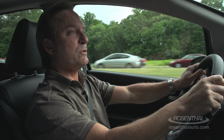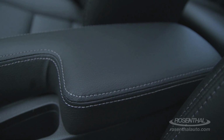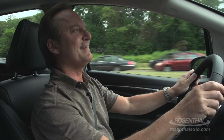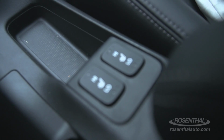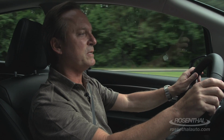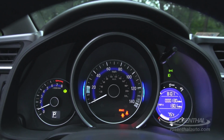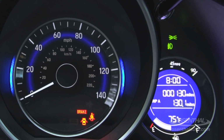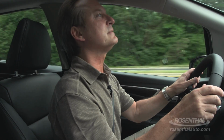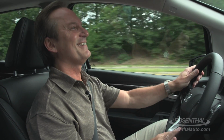Now, you also have available leather seating, which is very nice and supportive, feels great, plus leather steering wheel and the heated front seats, which are great. And the interior layout is extremely nice. You have a very large speedometer dead center, and your tach, and of course your LED readouts along the way. That is very easy to deal with on roads such as these and trips such as these.